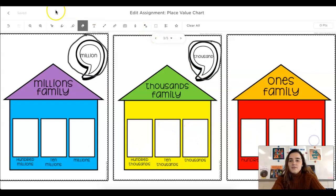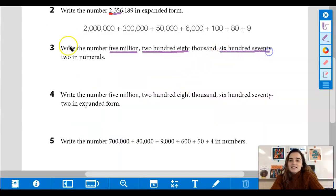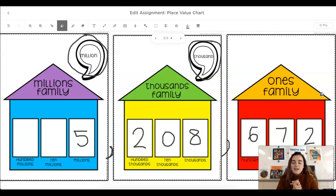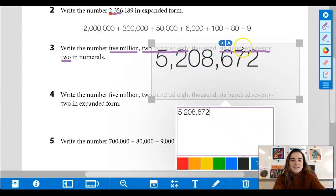So I know that we have 5 million. So I'm going to put my 5 in the millions place. And my comma here tells me that I need to add the comma when I say it out loud, 5 million. All right, let's look at the next part. 208,000. So our number that we need to put here is 208,000. And finally, we have 672. 672 in our ones family is going to look like this. So let's take this big number and let's put it into our Number Corner book. 5,208,672. There we go.